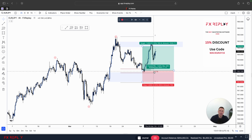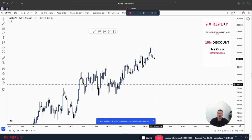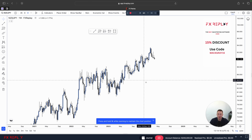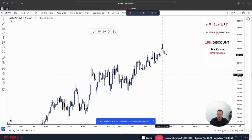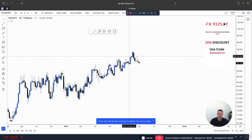I'm in NZDJPY now currently, and I'll go down and break that one down for you as well. All right, so now when we look at NZDJPY, similar to Euro JPY, you can see on the weekly time frame that we are trending bullish, right? Higher highs and higher lows, mitigating these demand zones and respecting them, right?